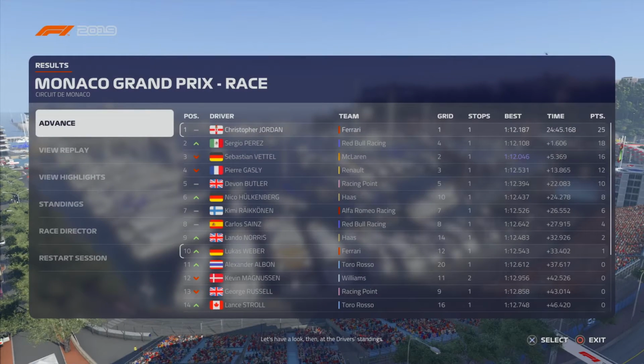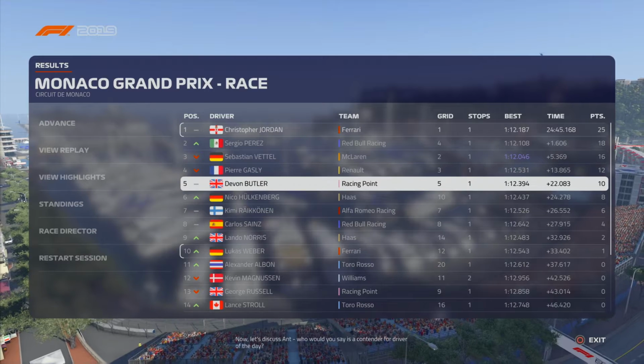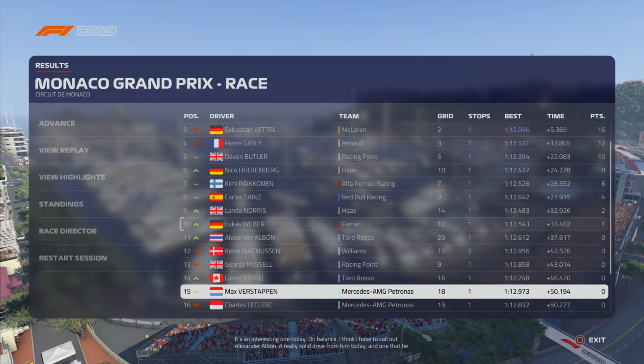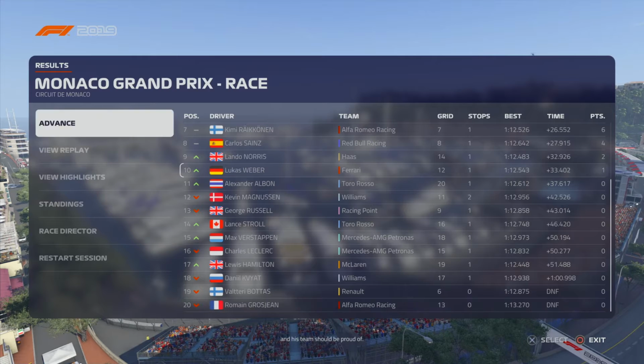Let's have a look then at the driver's standings. Joker takes over the lead at the Drivers' Championship. Now, let's discuss, Ant. Who would you say is a contender for Driver of the Day? It's an interesting one today. On balance, I think I have to call out Alexander Albon. A really solid drive from him today, and one that he and his team should be proud of.